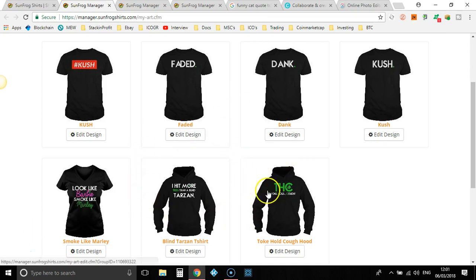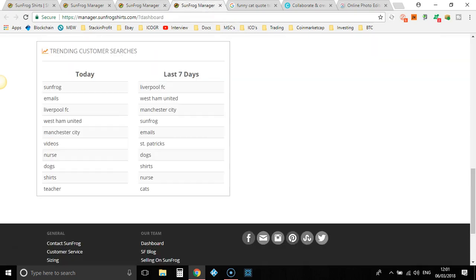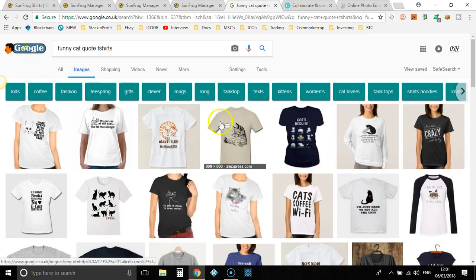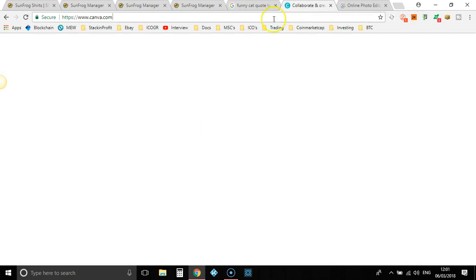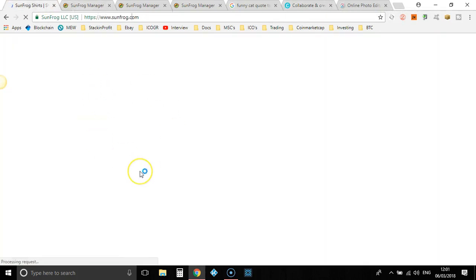These didn't even take that long to do, but they do sell. Not a lot for me. Remember, I've only got 7. But still, that's free money. That's $52 that I didn't have before. So go ahead, find some t-shirt ideas, design a bunch of them, and upload them to Sunfrog shirts.